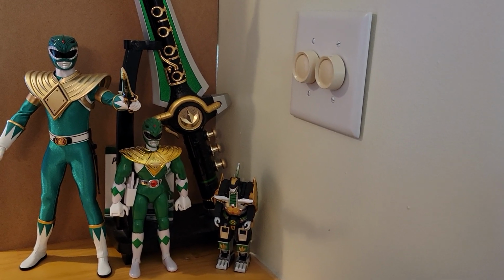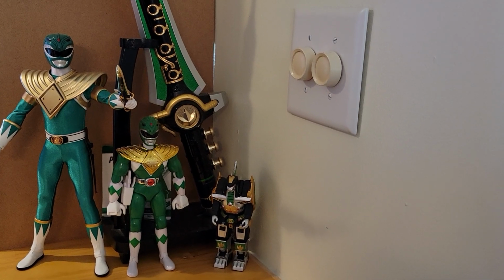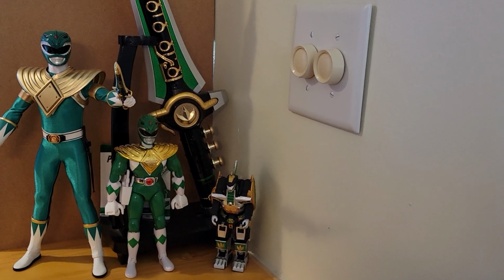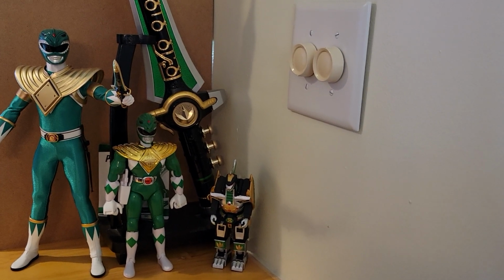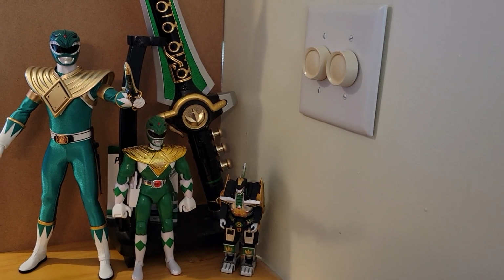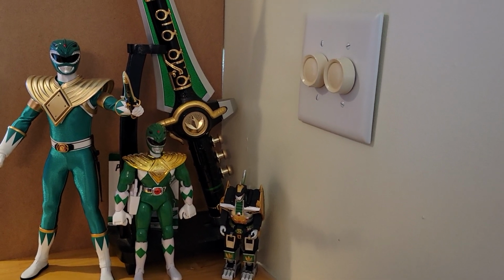I had the original vintage Dragonzord here for a while as well. And I was just like, all right, that's just a bit much. The Super 7 Reaction Dragonzord is a lot smaller, more compact. So, as long as I have Dragonzord represented here, I'm happy.